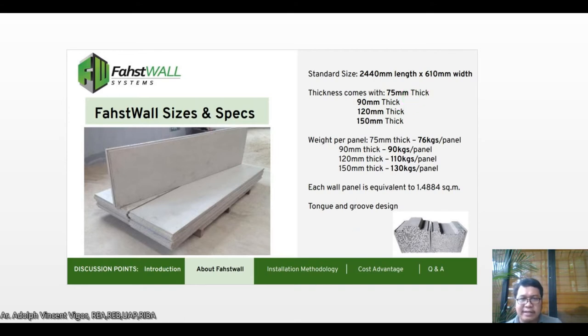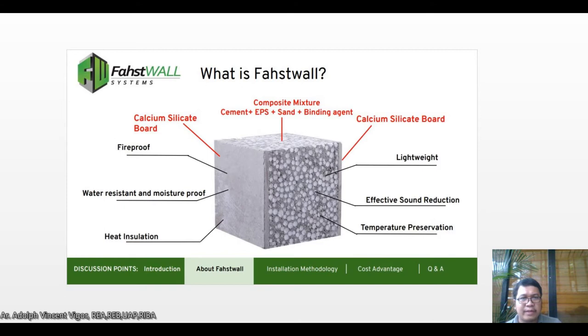Let's continue. According to this company, it's fireproof, water resistant and moisture proof. It also has heat insulation, it's lightweight, it reduces sound, and it preserves temperature also.